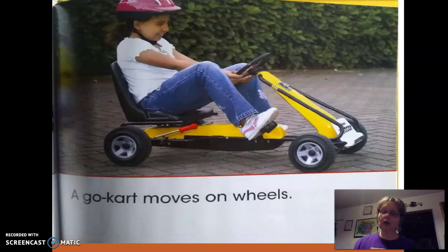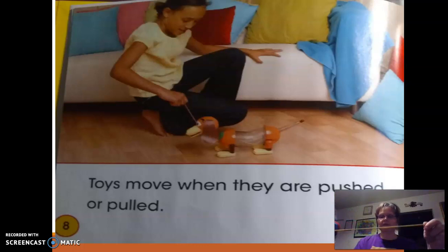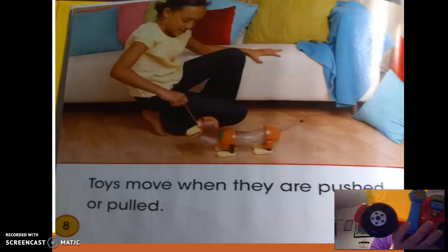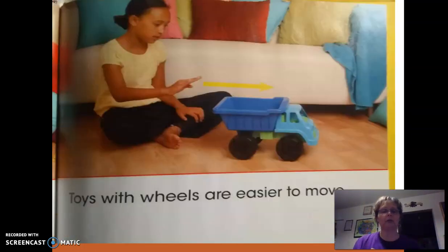Okay. A go-kart moves on wheels. So you might have a go-kart or an ATV or a bike at home that mom and dad like to use with you. Or if you have a stroller at home, that also moves on wheels. Toys move when they are pushed or pulled. So my truck here has a string on the front, and I can pull it like that along the floor or the sidewalk, and it will go. So the wheels are doing a very important job.